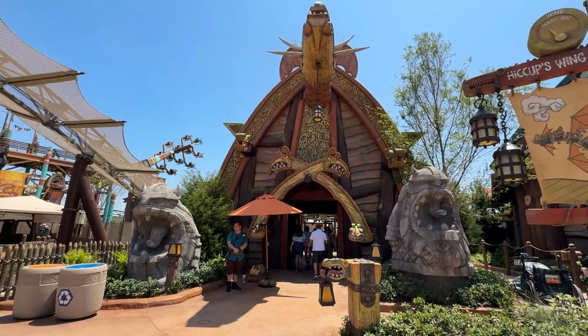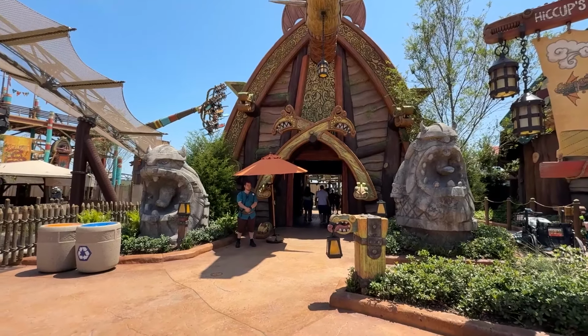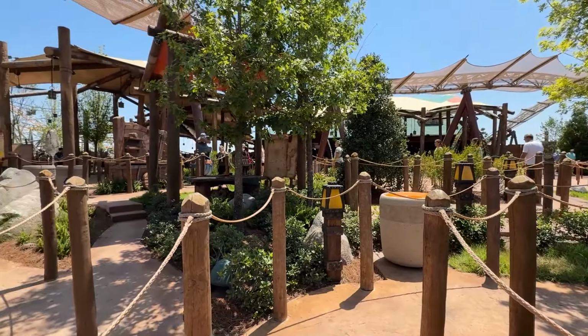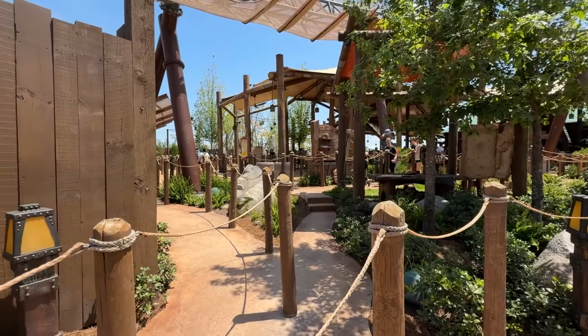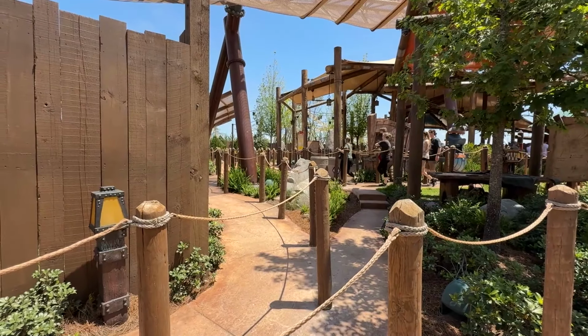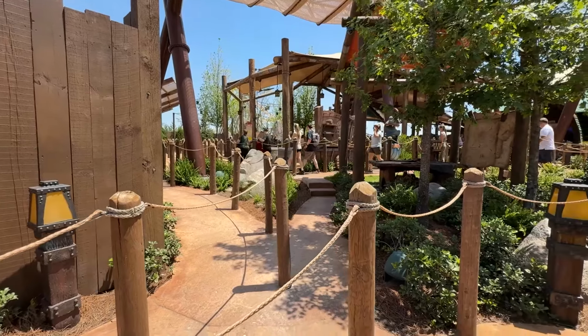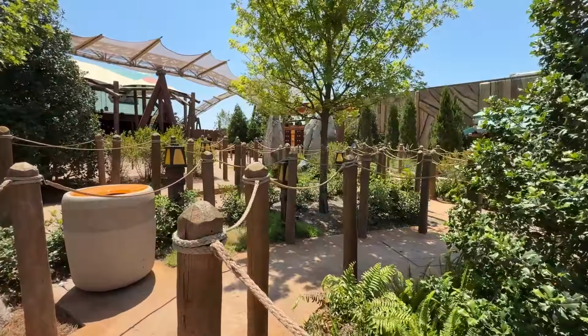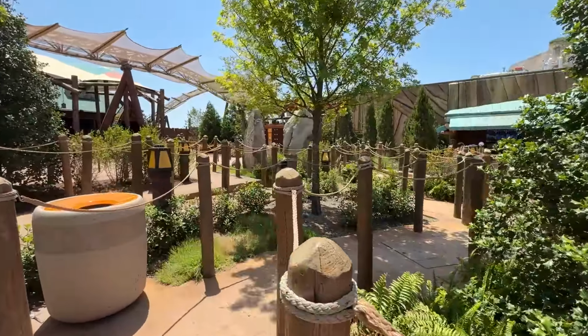It's very fun, lots of laughter on that one as well, because it's just like spinning while you're on the track. And finally, back in Isle of Berk, we have Hiccup's Wing Gliders. This is a coaster, but before I show you the coaster, I just want to show you that a lot of the queue is not covered. And again, as I said earlier in the video, this land has no shade. It's very hot. So try to do this attraction in the morning or in the evening.